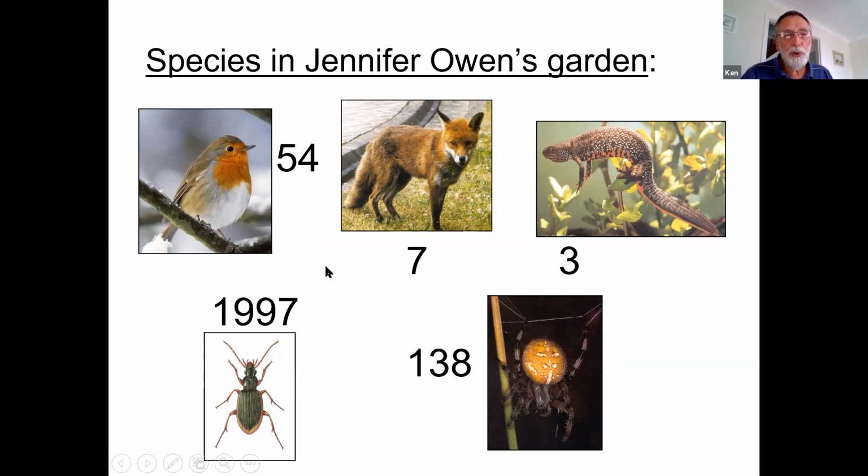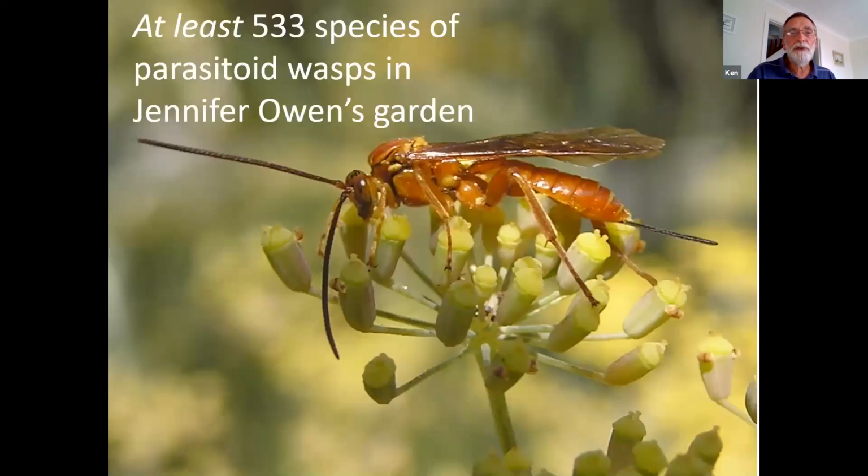And therefore, if you want to have a healthy population of birds, mammals, amphibians, maybe even reptiles as well, you have to have a healthy population of these smaller animals. And if you have a lot of these smaller animals, you will have plenty of these larger animals as well. So let me just give you an example of the kinds of things Jennifer Owen found in her garden.